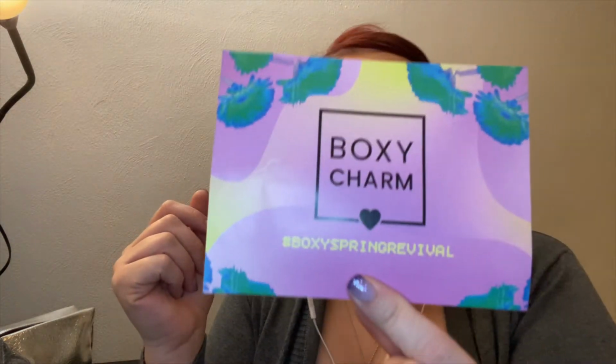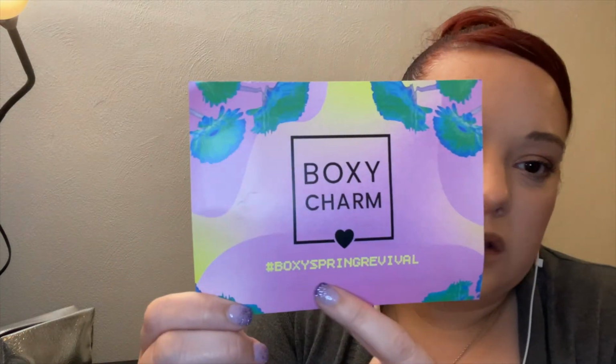Up next is BoxyCharm, and I still have the card for BoxyCharm. Super exciting. It says Boxy Spring Revival. The first item is going to be Persona Cosmetics. I think last month, if you check my Instagram, I got a Persona lip liner. This is the first time that I've seen this brand, so it's new to me. I haven't gotten a chance to use the lip liner yet.